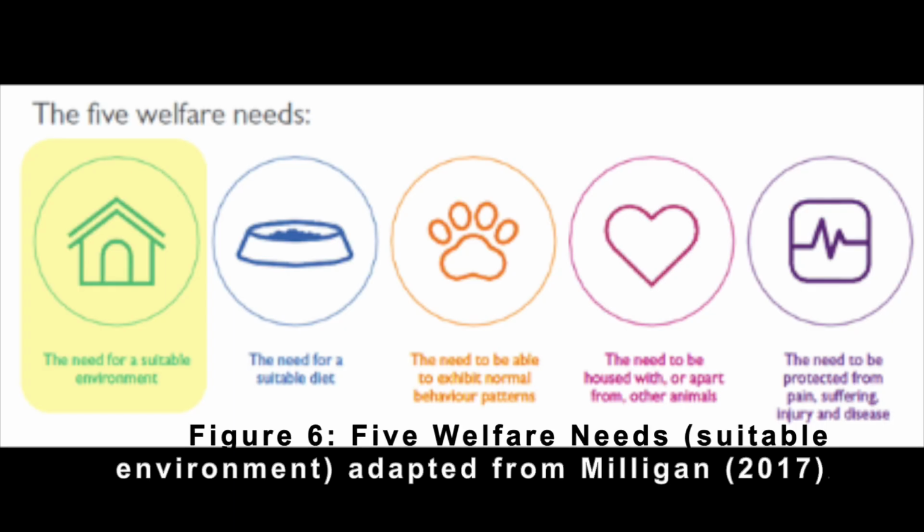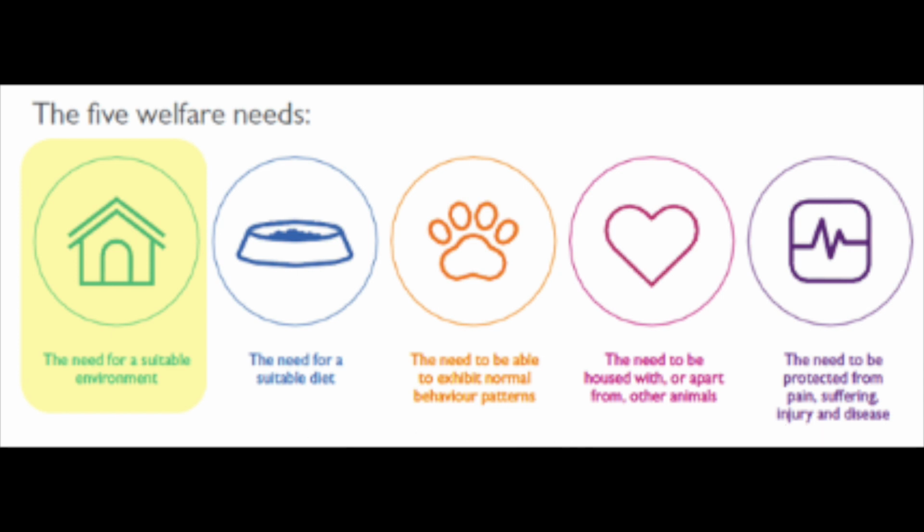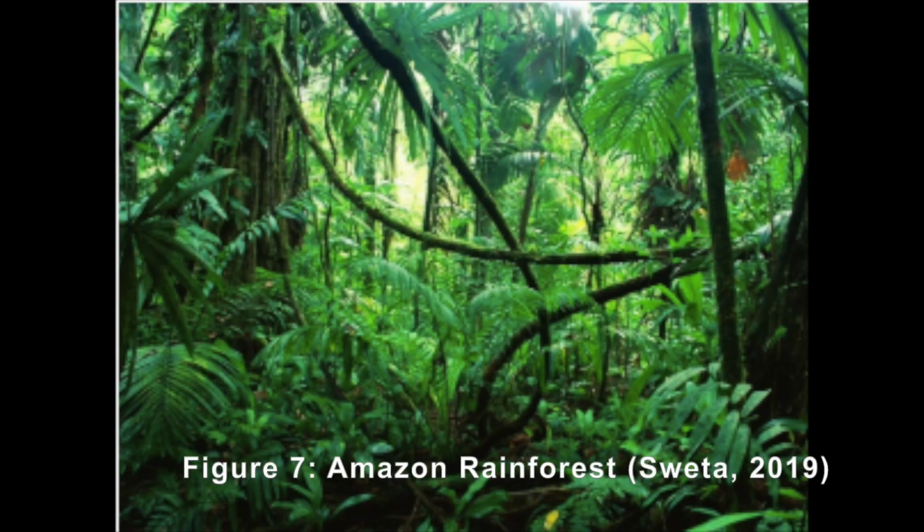The 5 needs outline the criteria that must be met in order to meet the welfare needs of animals. The first one is ensuring animals have somewhere suitable to live. This includes their environment and safety. The Goeldii monkey's natural habitat is in hotter, humid areas such as the Amazon rainforest, and their enclosure imitates the environment of a forest to a certain extent.